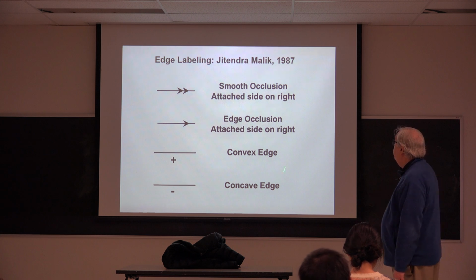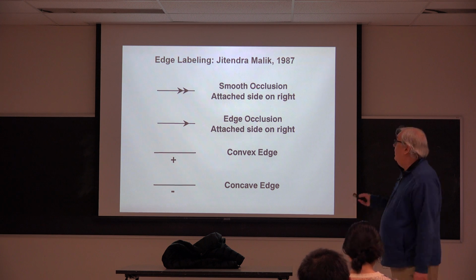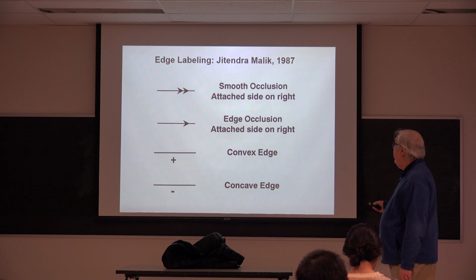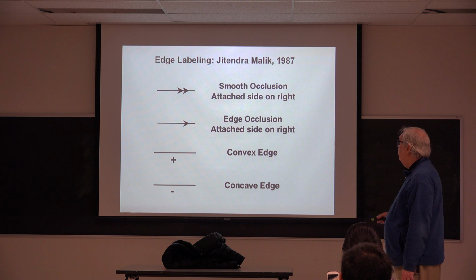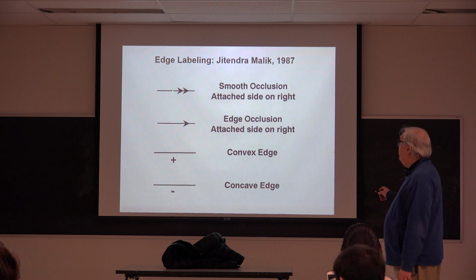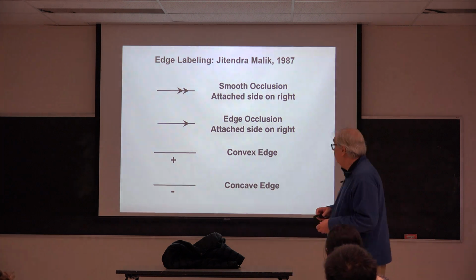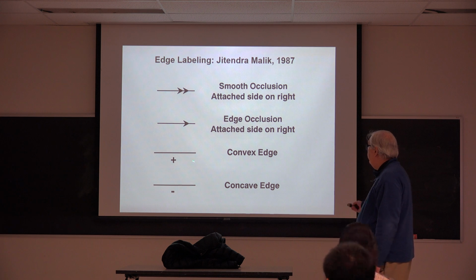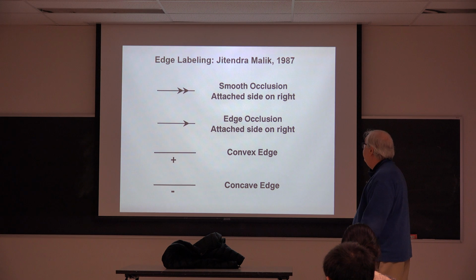So the first thing Malik did was to identify a labeling scheme. So the idea is that if you have an occlusion contour, we're going to mark that with an arrow on the contour. If it's a smooth occlusion, we'll put 2 arrows. And if it's a corner or edge occlusion, we'll put a single arrow. And the arrows are pointing in the direction so the attached side is always on the right. Convex corners we're going to mark with a plus, and concave corners we're going to mark with a minus. All right, so this is the space that Malik is dealing in.